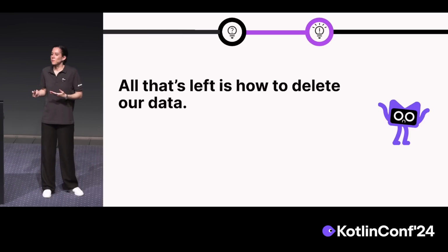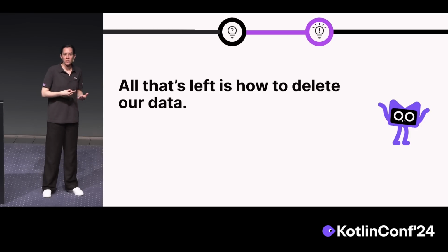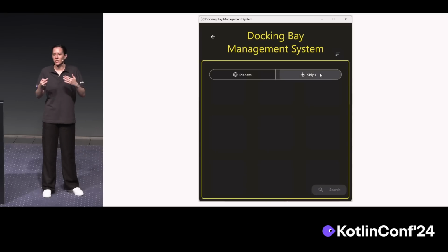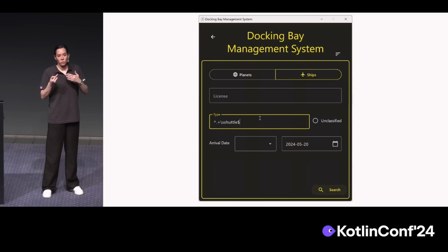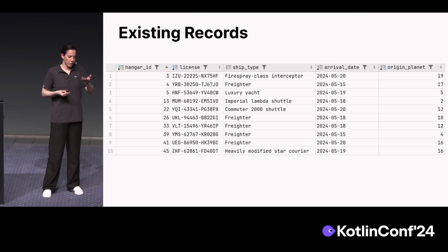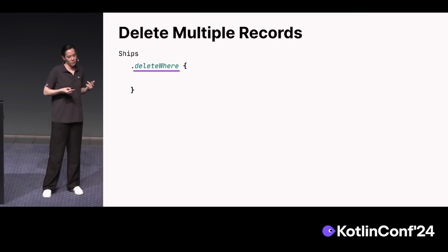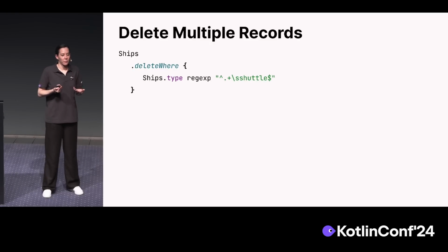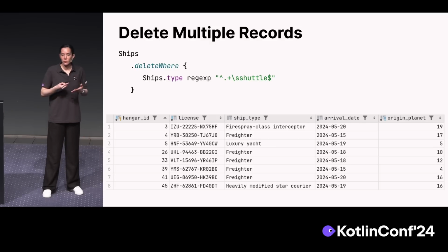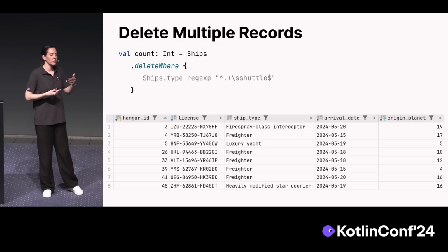And now if we want to do the same thing, we want to delete multiple records that have a certain condition. Let's say all the ships that are shuttles are leaving today. So we want to remove those ships from our system. We have 2. We can see those 2 here as well. We call deleteWhere on our ships table. We provide the string pattern matching clause that we're interested in. And we see that we've gone down 2 records. And deleteWhere, like update, returns a count of deleted rows.